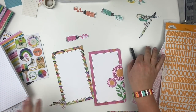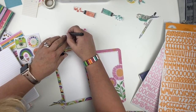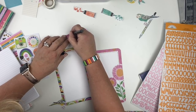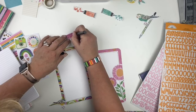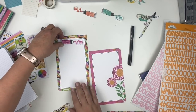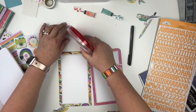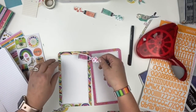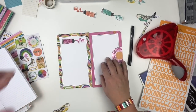So the list topic for this side is memorable ad slogans. And I'm just going to write that right in here. Memorable ad slogans. Okay, that'll go right there. That's kind of fun, huh? I mean, lots of times we're looking for different ways to design our titles. And that is a totally different way, right? Using a die cut like that and writing our list title, our list topic in the die cut.